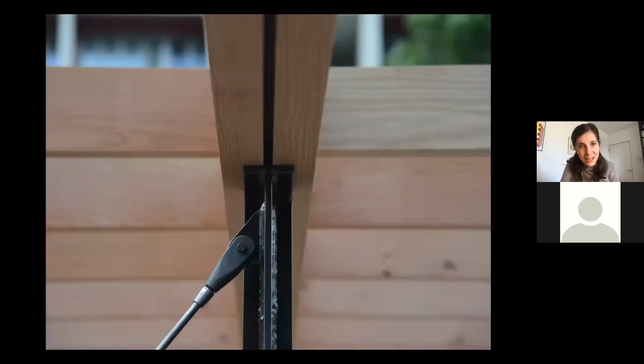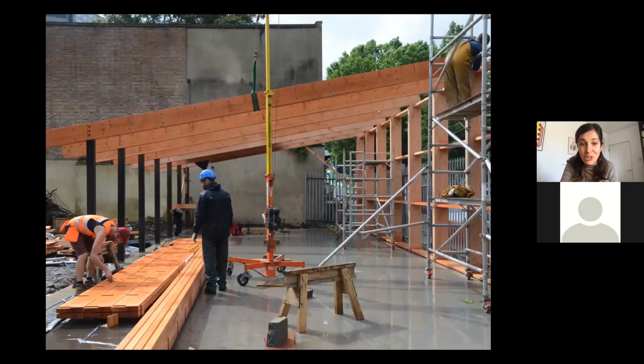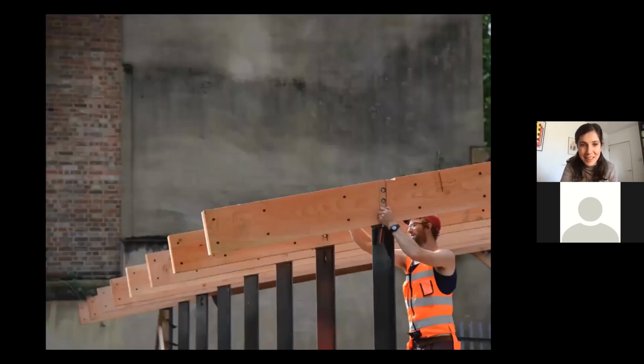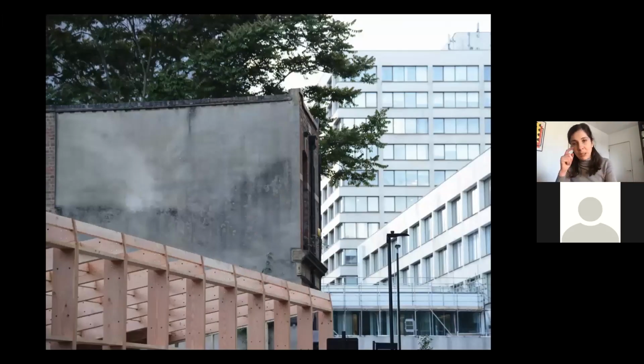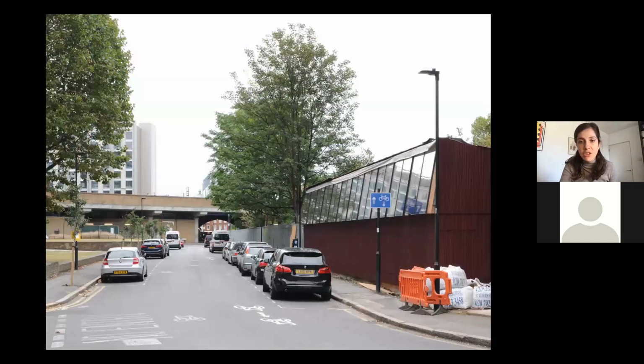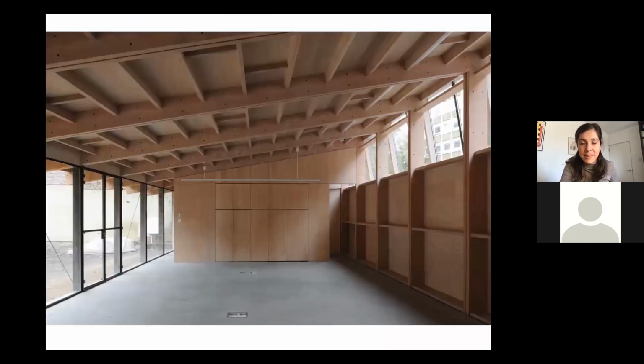And within a weekend, we had the full frame up, which was incredible to see, really. Just in a weekend to start seeing the full shell of the building. This then allowed us to bring the next contractor on site, who did all the insulation, cladding of the building and fit out. So you can see here a picture of the space before we brought all the mess in.